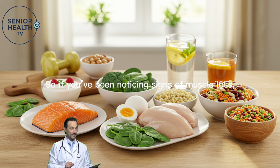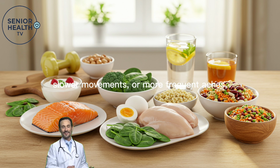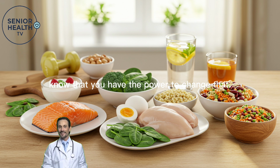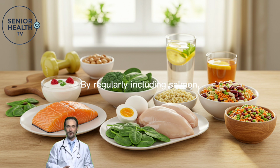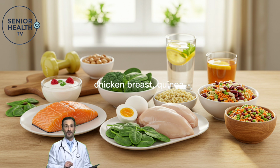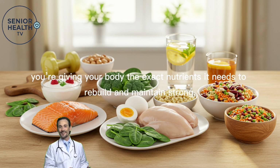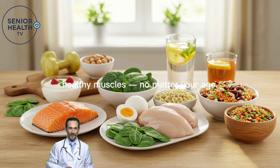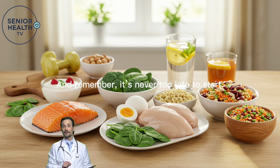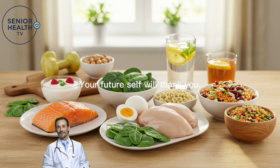So if you've been noticing signs of muscle loss, whether it's less strength, slower movements, or more frequent aches, know that you have the power to change that. By regularly including salmon, Greek yogurt, eggs, spinach, chicken breast, quinoa, and beans or lentils in your meals, you're giving your body the exact nutrients it needs to rebuild and maintain strong, healthy muscles, no matter your age. And remember, it's never too late to start. Small, consistent changes add up over time. Your future self will thank you.